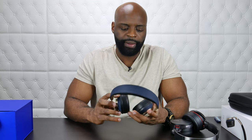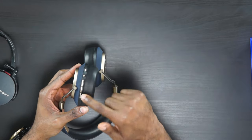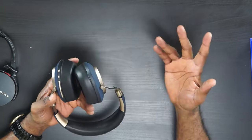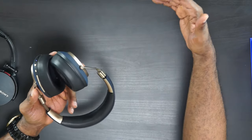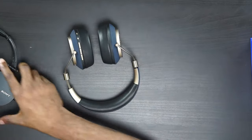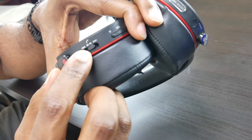But here's the things I don't like about these headphones. Not a lot to dislike, but one would be the limitations of media controls. Outside of these volume buttons and the play and pause button, there is no control for reversing tracks or skipping forward to a track, which I've become accustomed to, especially with my old Sony headphones. You can jump tracks forward and back.